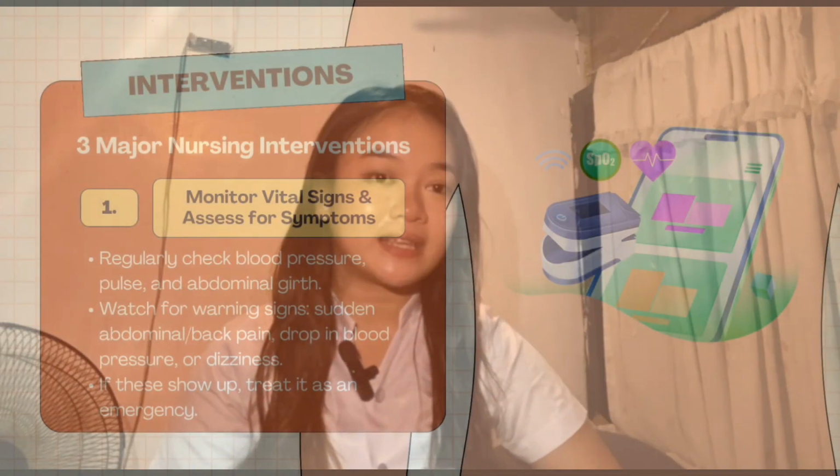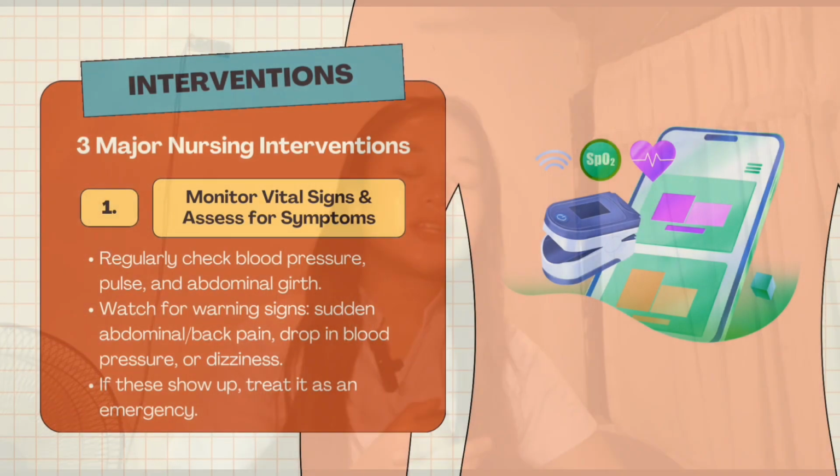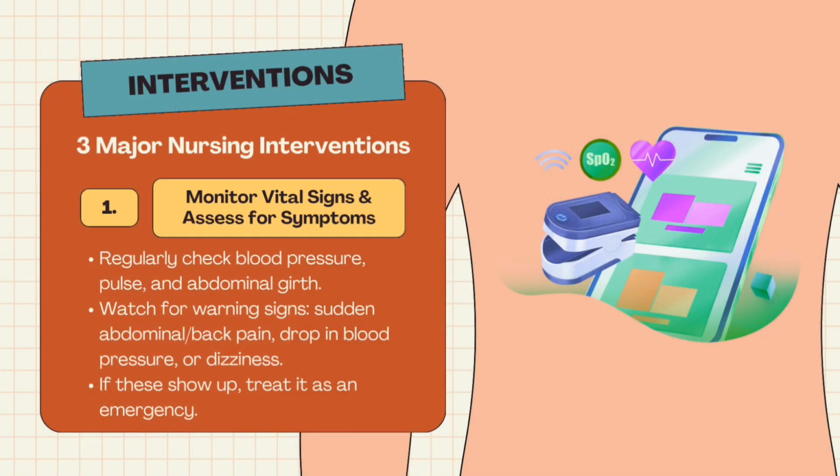Here are the three major nursing interventions. First is to monitor vital signs and assess for symptoms. Regularly check blood pressure, pulse, and abdominal girth. Watch for warning signs, which are sudden abdominal or back pain, drop in blood pressure, or dizziness, and if these show up, treat it as an emergency.